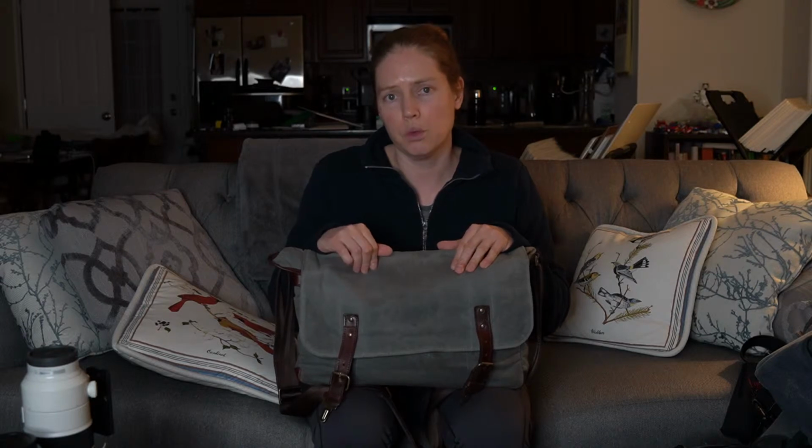But for me, I don't like to shoot with a shoulder bag in situations where I have to have the bag on me all the time. It just gets really uncomfortable for me, just having it on my shoulder. My shoulders get sore. Even if the bag's not that heavy, after a while, it's just not very comfortable.